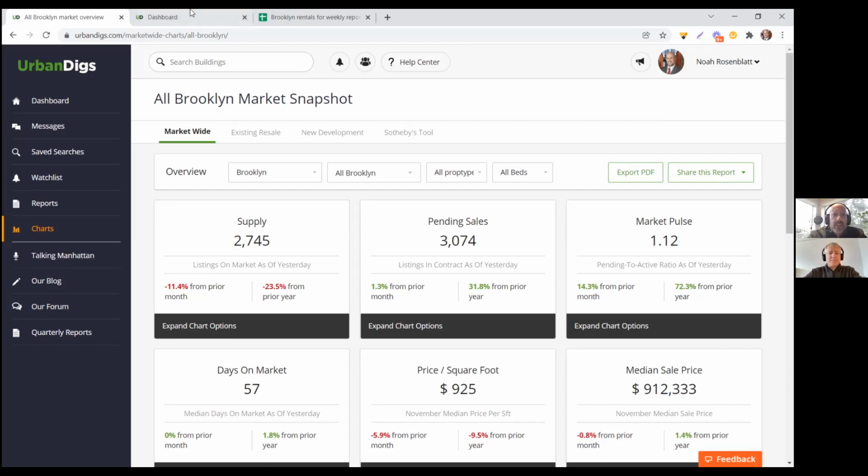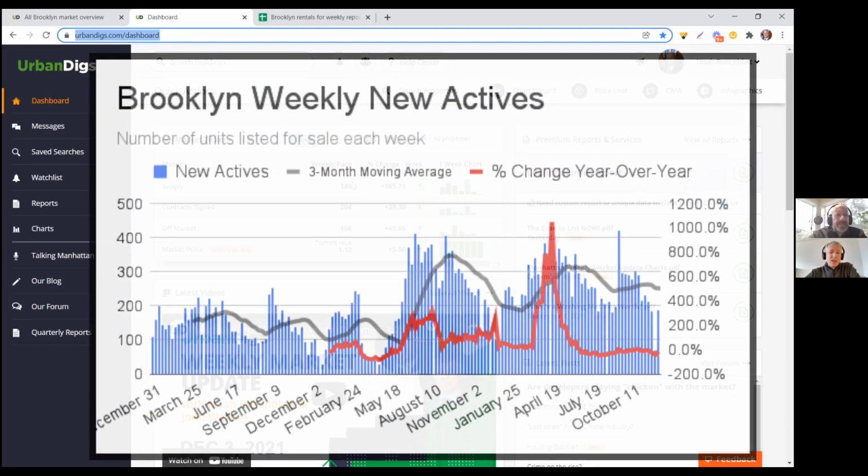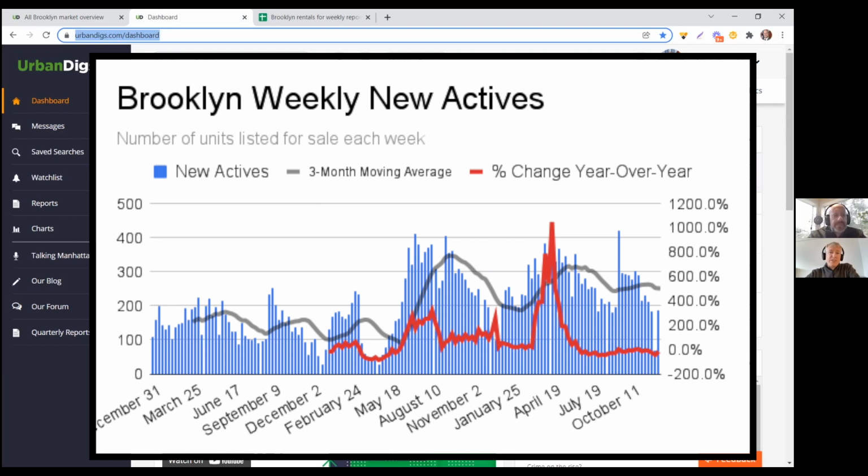Well, let's take a look at those weeklies, Johnny. We're going to go to the UrbanDigs market ticker on our dashboard. I'm looking at Brooklyn right here. Supply: 186 things came on the market. That's, of course, after a slow post-Thanksgiving listing season. Johnny, show me that chart. It is slow, 186. That's one of the slower weeks we've seen this year.